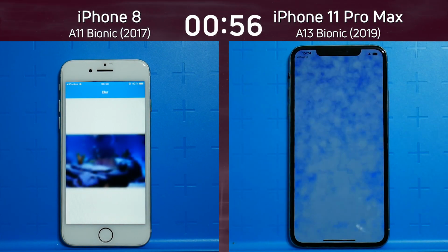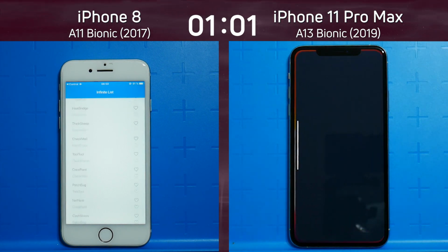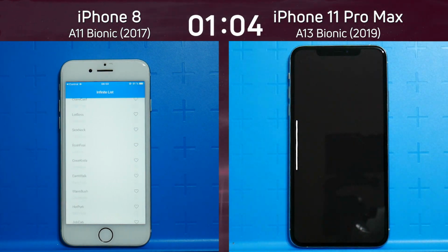Now we're into the smoke particles. What's that frame rate going to be? Let's see when it comes. There we go, 30 frames a second. So this will now bring us into the Unity test. This is the last test on the right hand side for the iPhone 11.